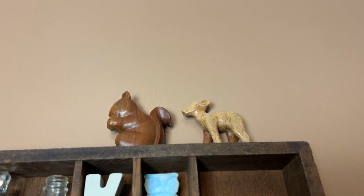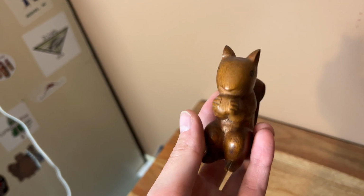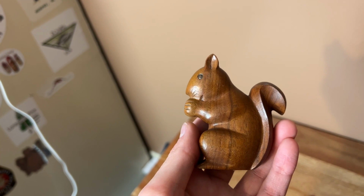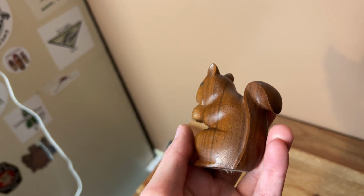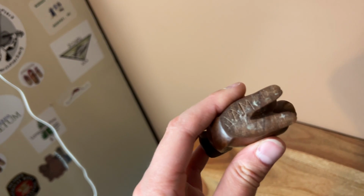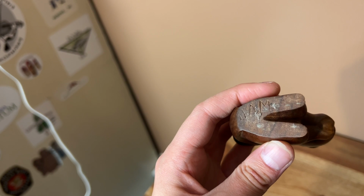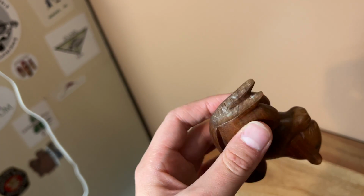I'll get it down so you can see it. Jay was famous for these squirrels. That's what he made. And he was very good at it. This one's eating a nut. They always had this big fluffy tail. And on the bottom, you can see this says J-A-M. Stands for J.A. Morris. I can't remember what his middle name was.